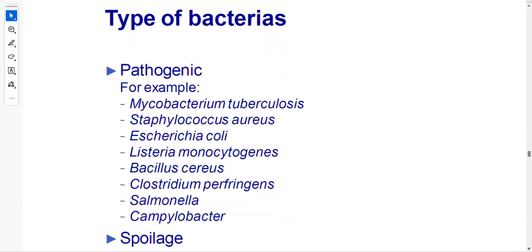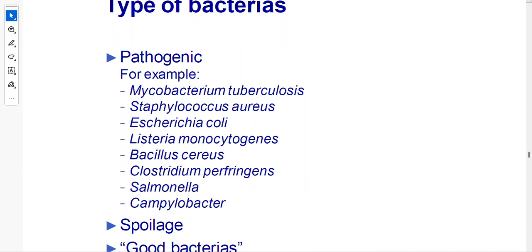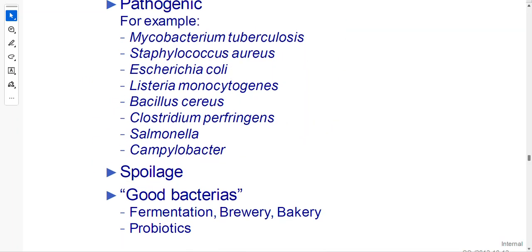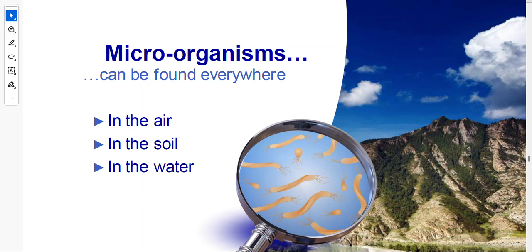See the types of bacteria. Pathogenic, spoilage, and good bacteria, as mentioned before. Good bacteria's fermentation is used for cheese, yogurt, ayran, brewery, bakery, bread, cooking. This is the type of bacteria we can use for our benefit as humans. But here, spoilage. Microorganisms can be found everywhere, as mentioned before, in air, soil, and water.